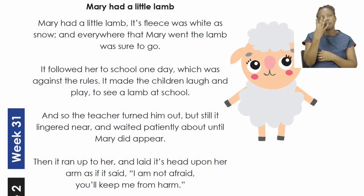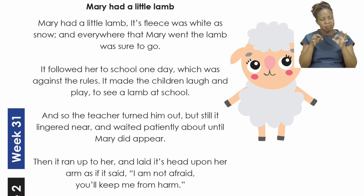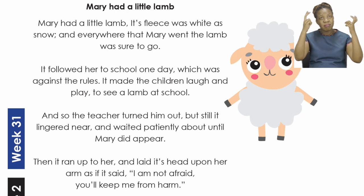On page 4, we have a reading comprehension, but it sounds more like a song. I'm going to read it for you for a first time, and then I want you to go back and read it again by yourselves. Today, it's all about Mary had a little lamb.